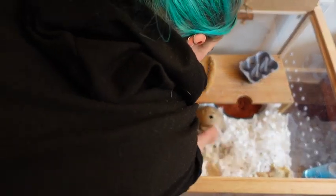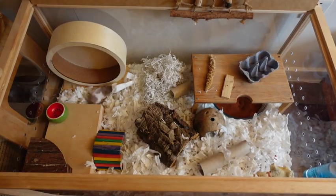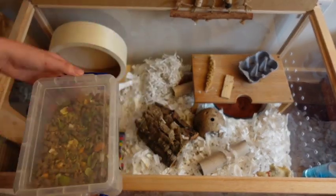And then usually once everything is done, I like to sprinkle some hamster safe herbs around just for new smells and textures. I don't have any of this at the moment. I've run out, so I need to buy some more. But instead, I just sprinkled around some of her dry food so she can forage as she explores her new cage.